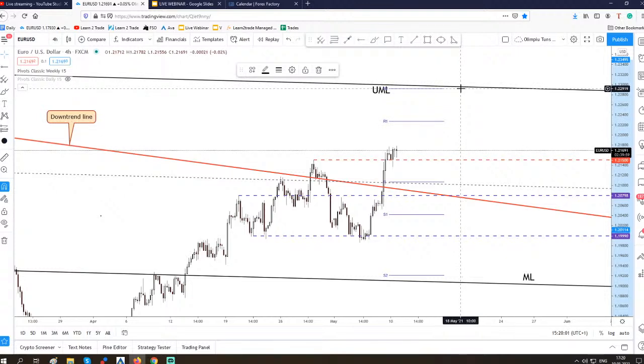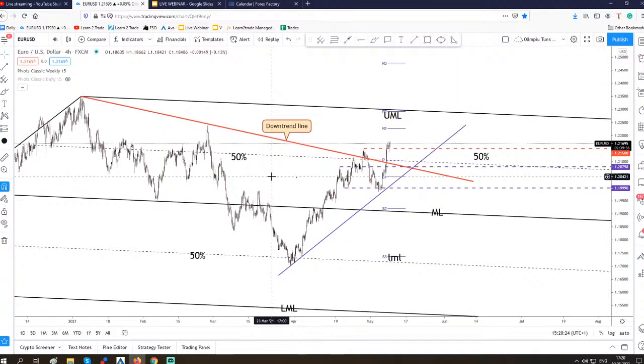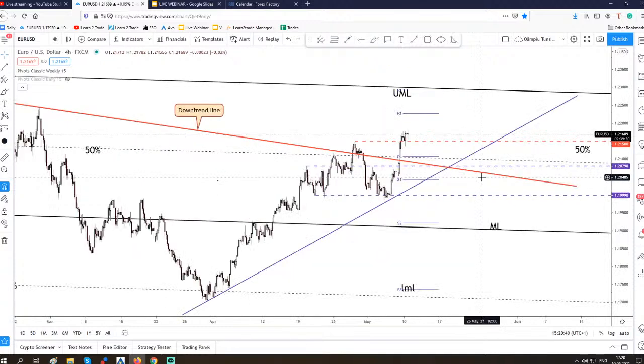And here we have the upper medium line of a major descending pitchfork, which is seen as a major upside target, guys. So the bias is bullish. The price has finally managed to stabilize and come back to register a valid breakout above this downtrend line. So the bias is bullish. It's traded far above this new uptrend line. Maybe a consolidation here or a temporary decline could bring us a new buying opportunity, a new buying signal.